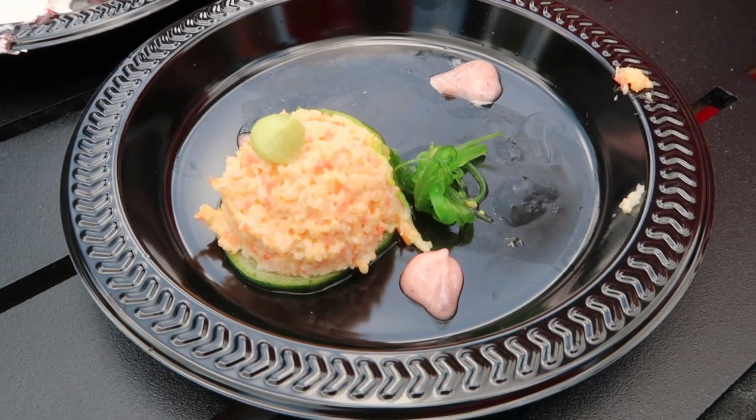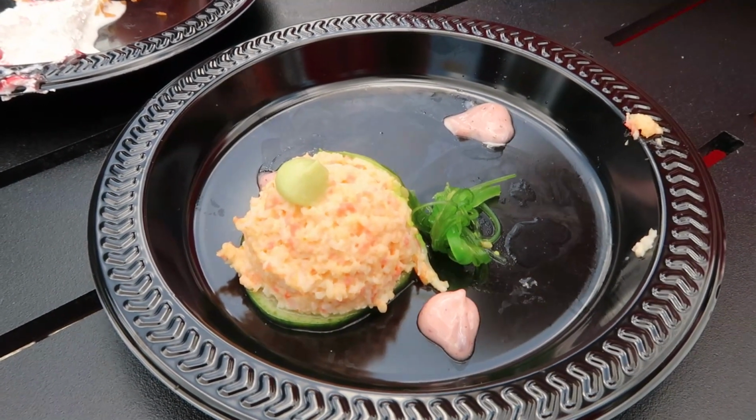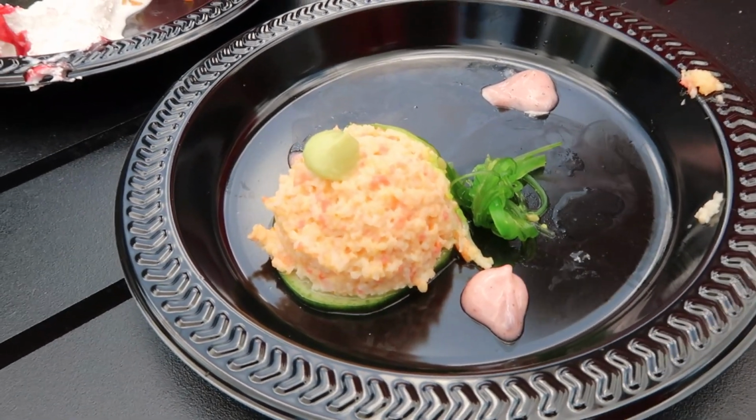Of course, you're talking Disney prices here. So, you know, 3 of these at $6.50 is basically $2 plus per bite. But sushi can be expensive. Yes. No matter where you go.